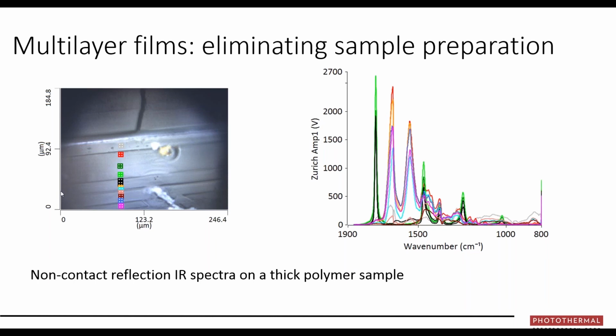And these are collected using that reflection-like geometry. So even though the sample is thick, we're getting nice looking spectra that resemble IR transmission spectra. We don't see any scattering artifacts. And this is another big advantage of the Mirage technique. A lot of times you're not able to cut a thin section. In this case, you don't need to. You can still do chemical identification of all of the layers in the multi-layer film on a thick sample.